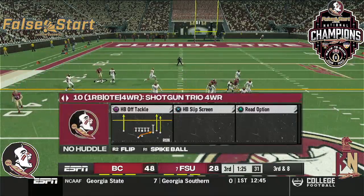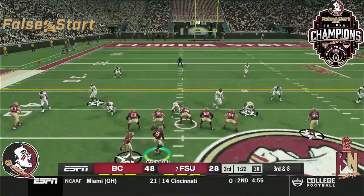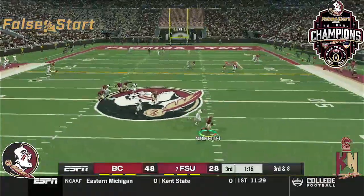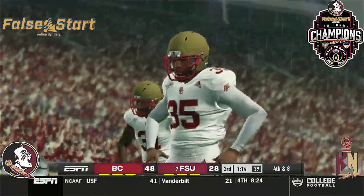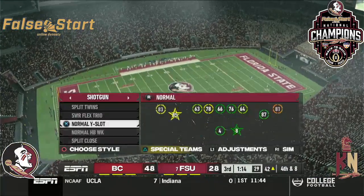Check 83, ball's going to 83. Get that quarterback. Get off him. Scrambling around. Great job by the defense at getting after that quarterback. And right now, I think they've got him with some happy feet. He appears to be a bit rattled.